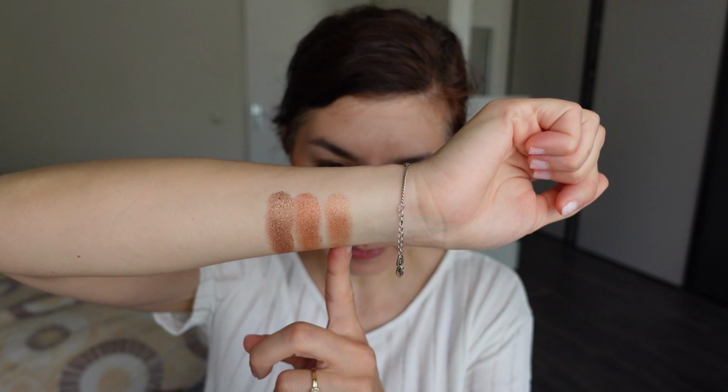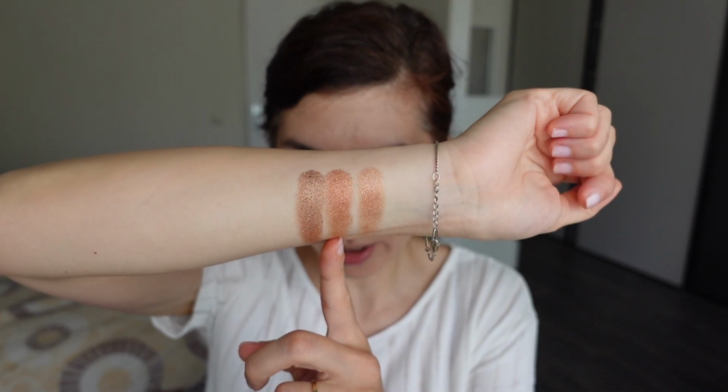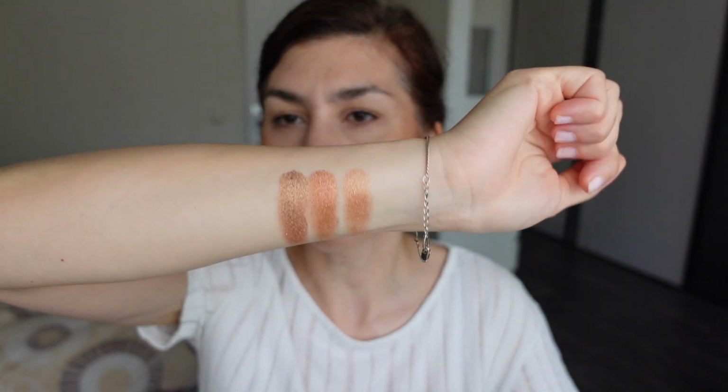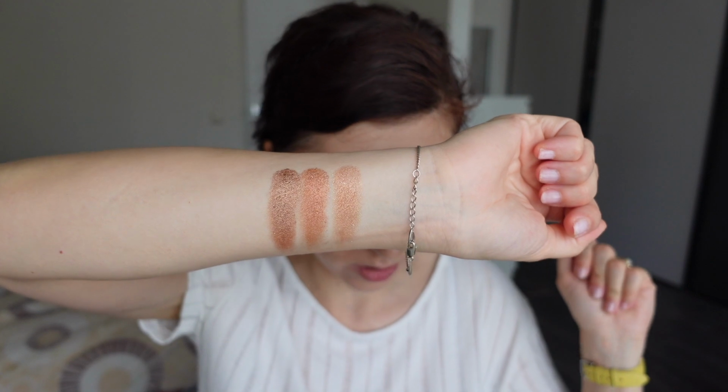This one is a little more of a goldy peachy shade, whereas this one has a deeper coppery tone to it, and this one is the most different because it almost looks like a neutral bronzy shade compared to the other two. But there you have it, just in case you were curious about it.